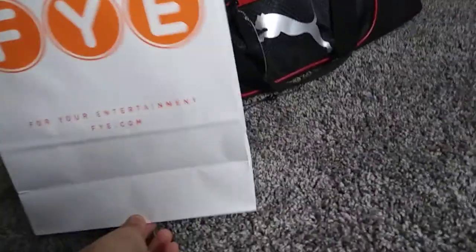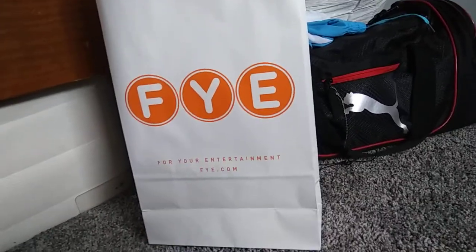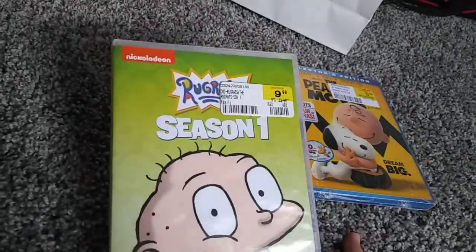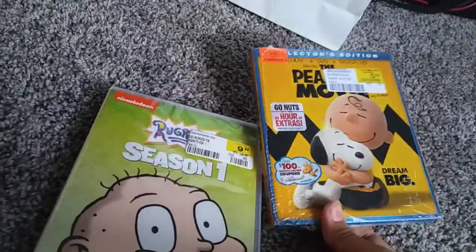Hey everyone, so today I went back to Sangertown Square in New York, and I found two more titles. I found a Peanuts Movie Collector's Edition and Rugrats Season 1. Yeah, you guys see the prices that I paid for both of them.